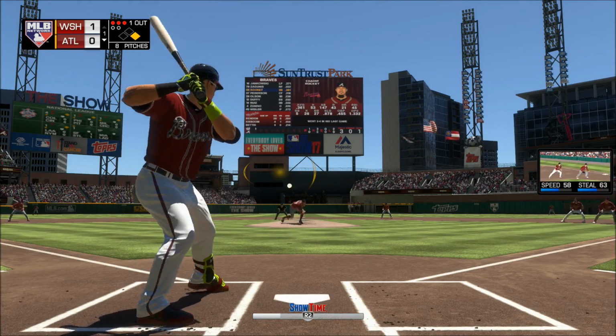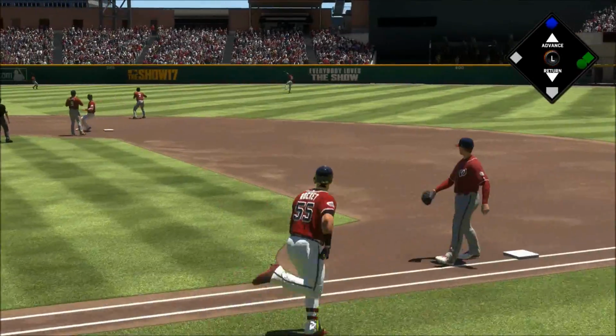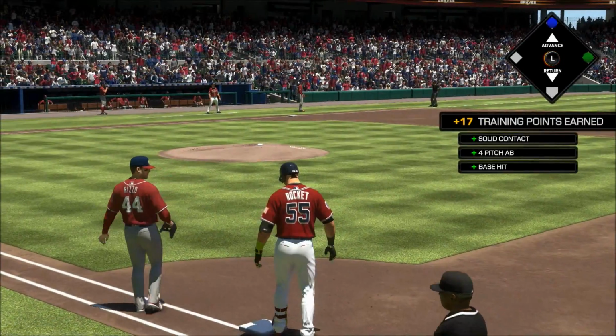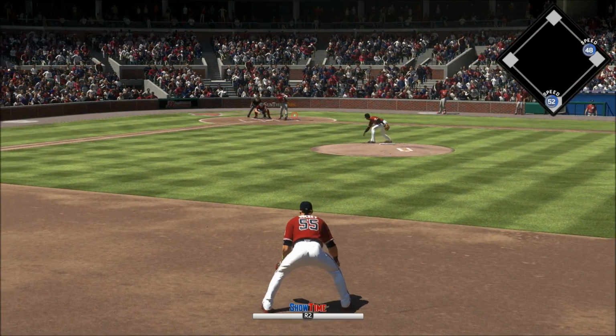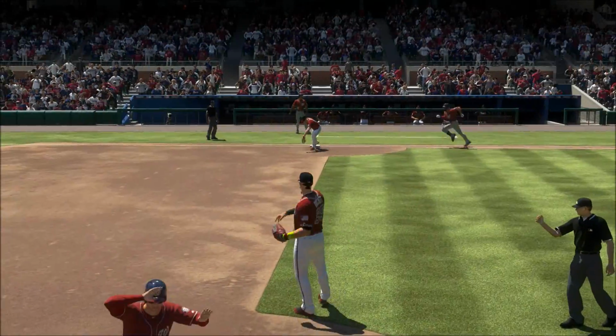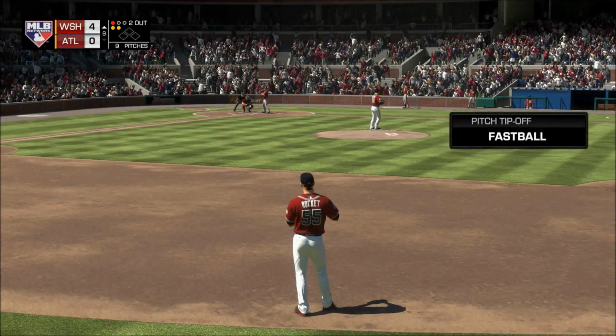Hit hard up the middle, and that's through for a hit. Well, that's a tough one right there. In his last trip. He's set. Here's the 2-2. On the ground is short. This could be two. On to first as they get the double play.